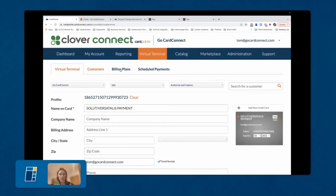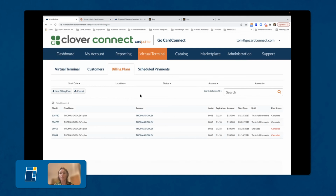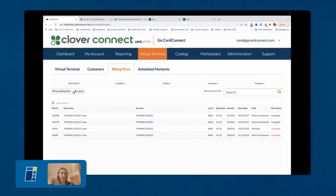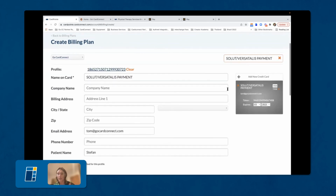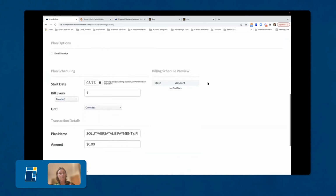There was another feature that you'd mentioned in regards to setting up a payment plan. A lot of times it happens where the balance is more than the patient is able to pay in one given amount. So we do offer this payment plan, which is set up right here. It looks like a regular transaction. You can search for the customer. I'm going to type in Stefan again. Poor guy. You'll see the payment profile populates here.